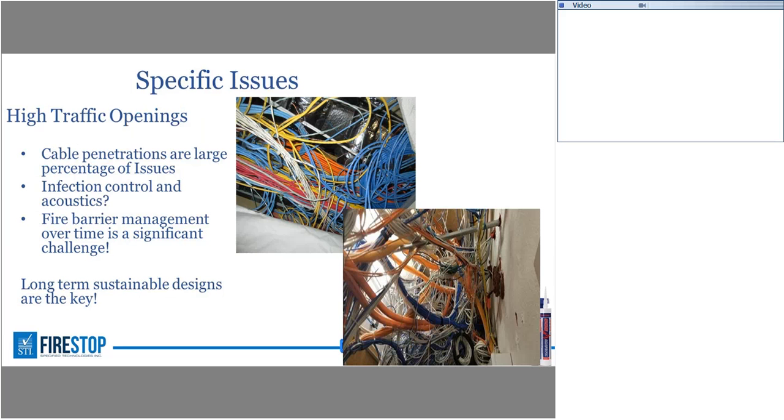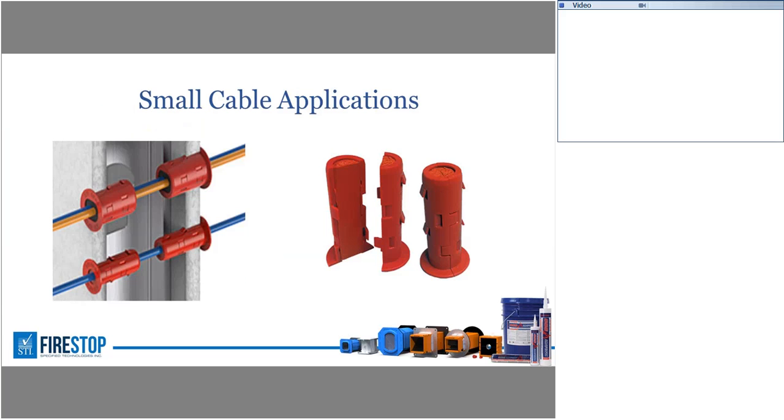So let's talk about high traffic openings. Cable installations. As a matter of fact, that cable picture on the bottom right, I took that last week. As you can see, there's a sleeve in all that mess. There's actually several of them, but they're 100% overloaded. But we'll talk a little bit about the issues with cable applications in particular, and maybe some options for you that may work best.